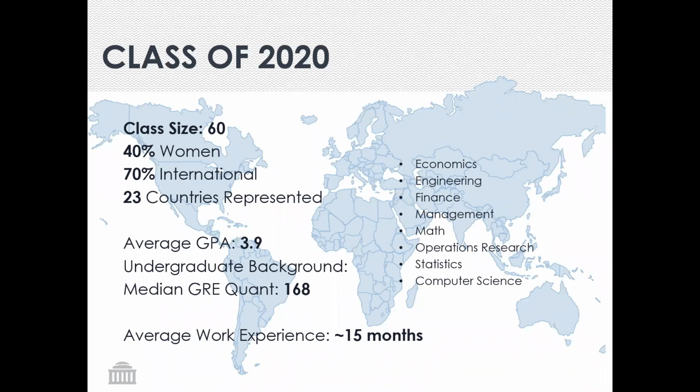And work experience, there were a couple questions about this as well. It's definitely not required for admission, nor is not having any a disadvantage. In fact, many students come directly from their undergraduate institutions, though most of those students coming directly from undergrad do have some sort of on-the-ground experience through an internship, a co-op, or other projects that they've been able to put their learning into practice through.